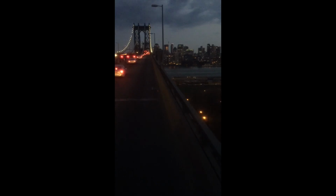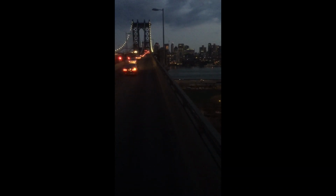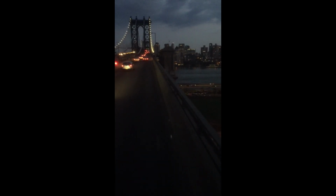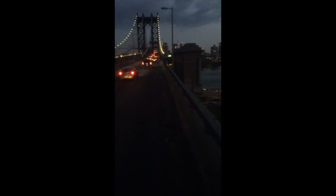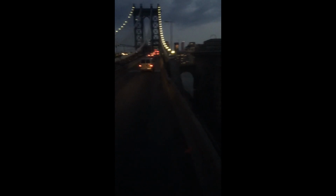Everybody look back over your left shoulder, the Empire State Building. The lights are on for Easter, pink and blue for Easter. And to your right, that's the Brooklyn Bridge. On your right. And she's not here yet.